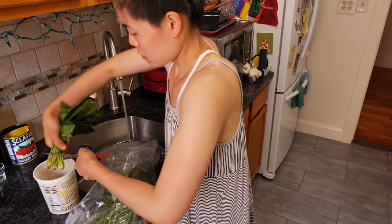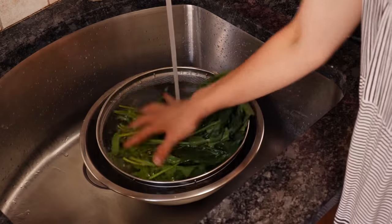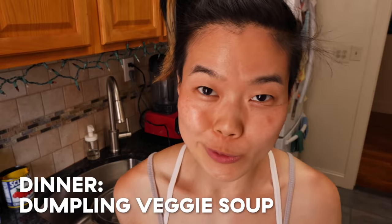That's okay. For dinner, I think we're gonna need some vegetables in our system. I'm thinking the spinach wasn't looking too great. I think we'll go ahead, rinse it off in cold water until all the grit is gone, because spinach can be a gritty little mm-mm. And then I think we're gonna make a very simple, easy peasy dumpling vegetable soup.